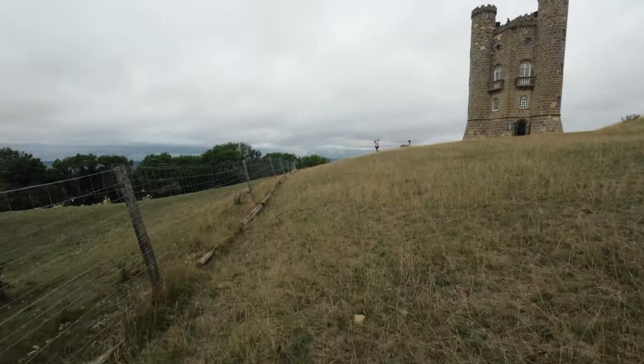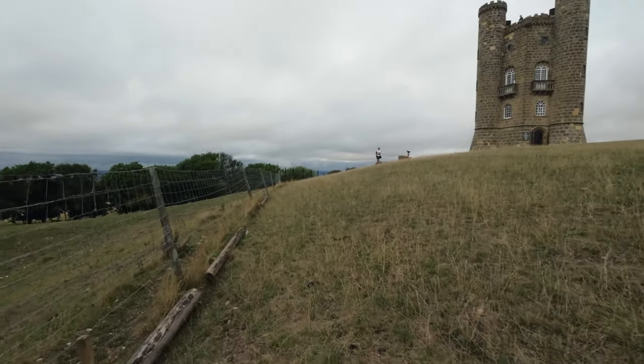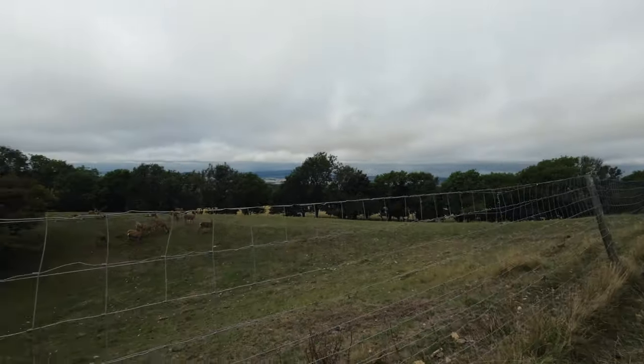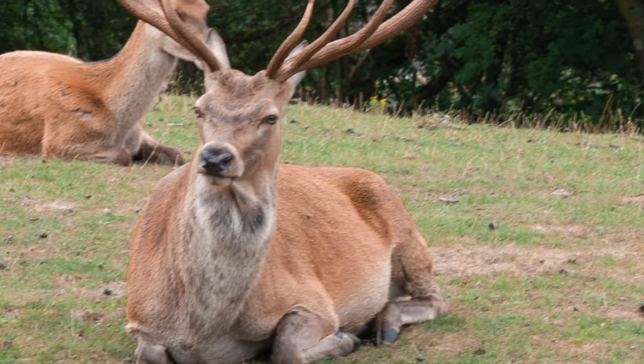Also, how's the stabilisation looking on the POV? I made a few changes because I noticed how bad it was. I think I've worked out why. If this is still no good when I get back, I have got another fix. Oh no, that is perfect. Straight on, that stag is looking at me.